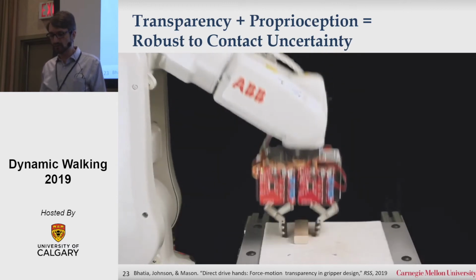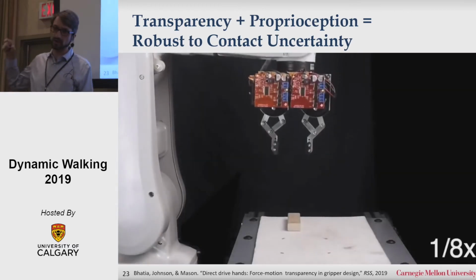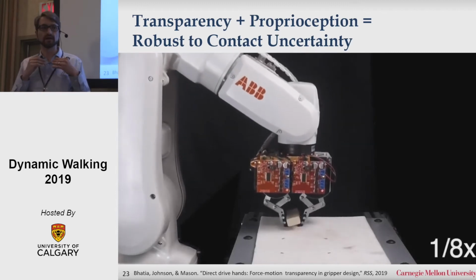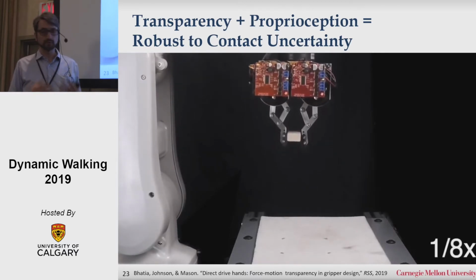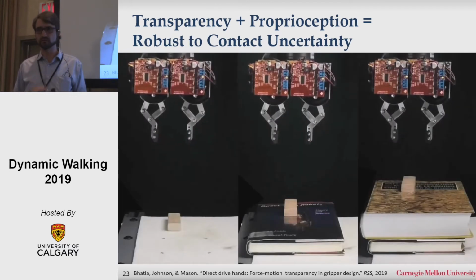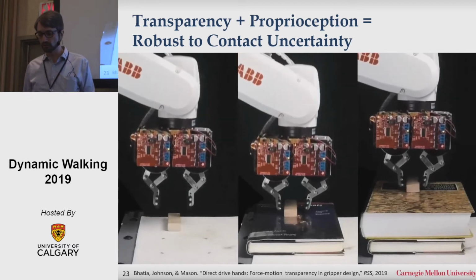We designed this, we call it the smack and snatch, where we accelerate the hand as fast as possible into the table. The fingers are transparent. They comply when we hit the table. We don't break the fingers. We don't break the table. And we're able to use proprioception. This is using only the motor encoder. There's no tactile sensing. There's no force torque sensing. We're just feeling when we touch the table, closing the gripper.